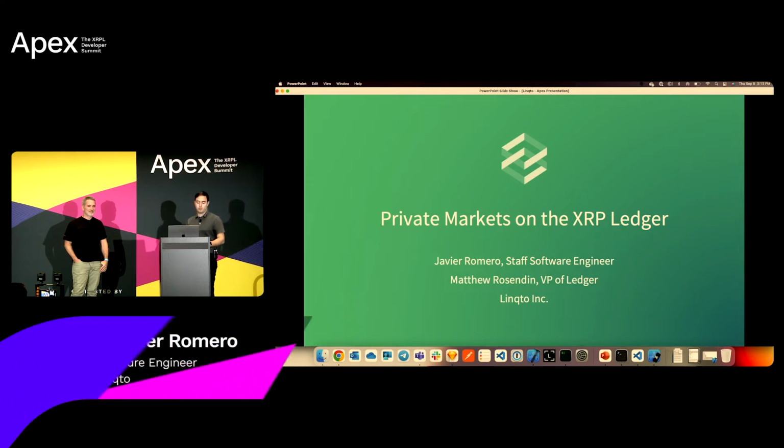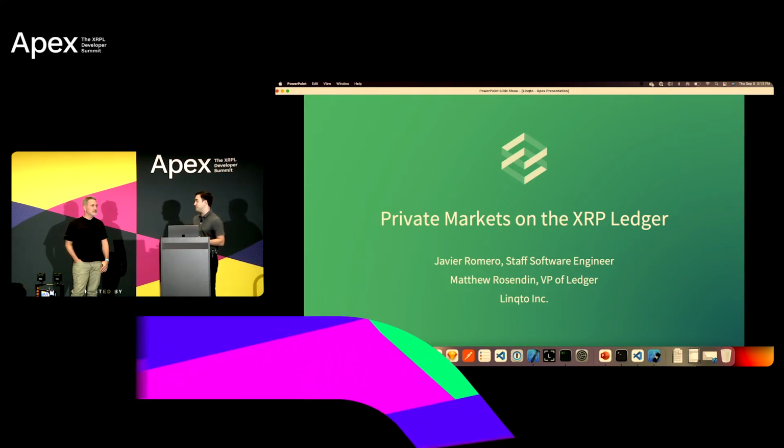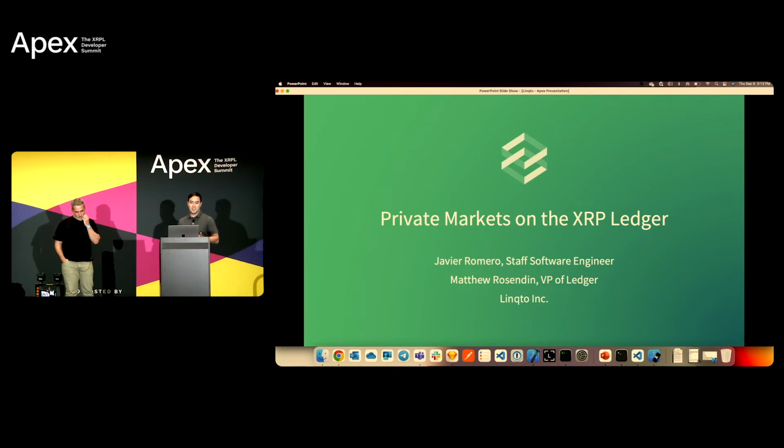We are both former Ripple software engineers, and we're now working at Link2 on some new exciting initiatives. We're building private markets on the XRP ledger. Now, I just want to give a bit of background about Link2 and what private markets are, to give you some context.